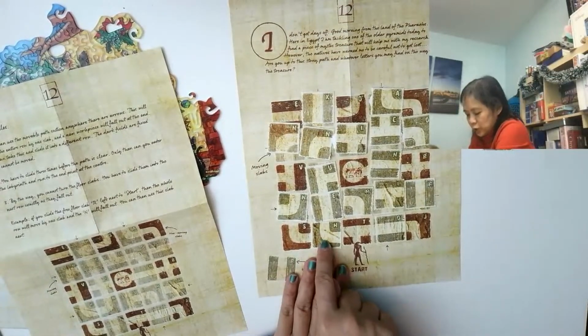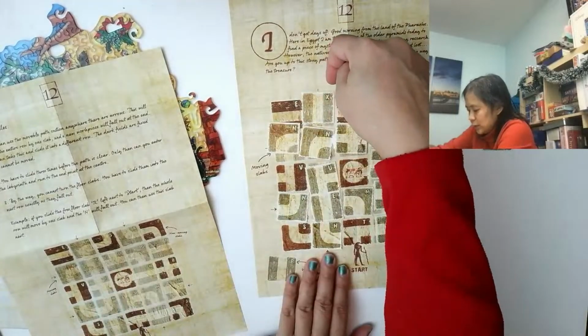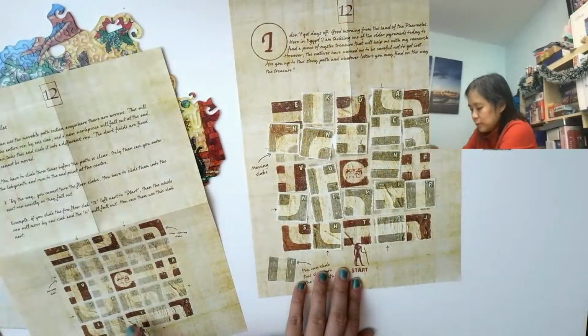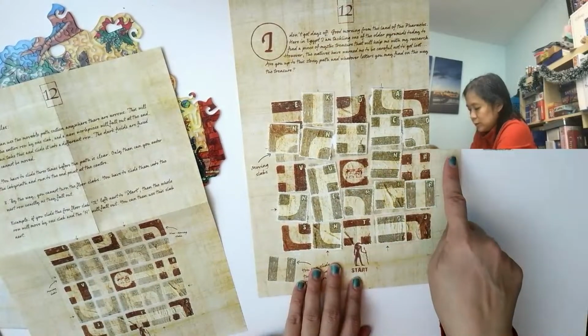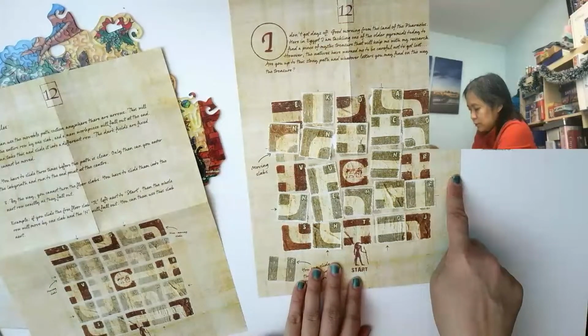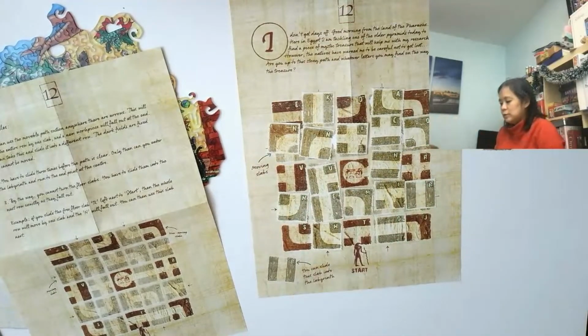So first push the H. Yes, we used the R to push the H. Then we use the H and we put it in here. H to push the N. Right? And the N used to push the T. HNT.